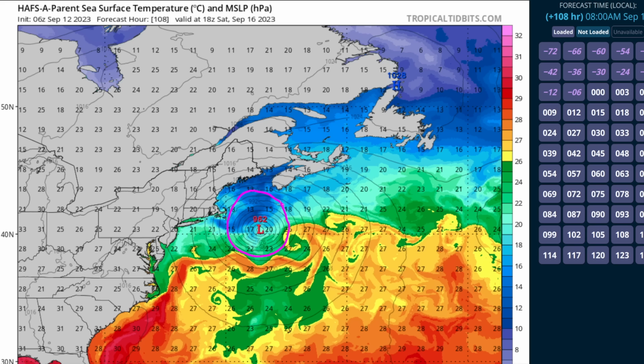Tropical storm force winds, though, between 40 and 75 miles per hour will still occur around this large circulation, and it will be a large area that has that elevated wind. But in an ideal case, a slowing track up into the eastern Gulf of Maine could allow the wind field to decay enough that wind impacts are much less than a typical hurricane taking this kind of track.